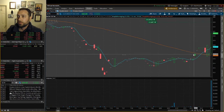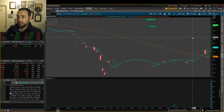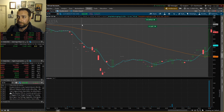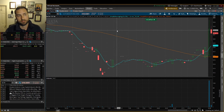Boom, boom. It's going to spike up a little bit more. And we got a nice green line here, so it pops up. Now it should fill shortly. No. Again, this is all over the place. There we go. So what do we got? We got a fill at 296.